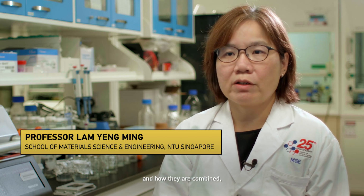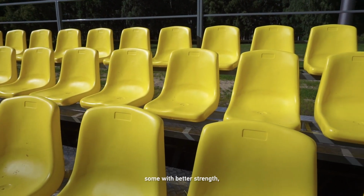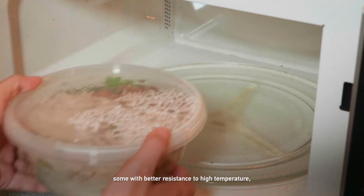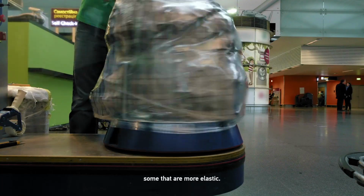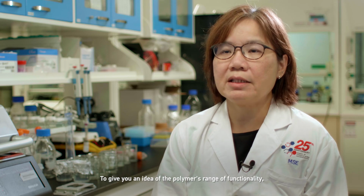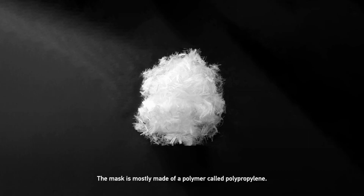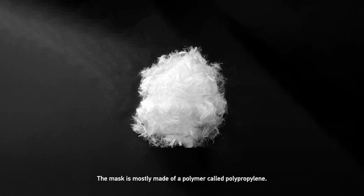By changing the type of atoms in the molecules and how they are combined, we can get different polymers with diverse functionalities, some with better strength, some with better resistance to high temperature, some that are more elastic. To give you an idea of the polymer's range of functionality, we can take a look at your disposable surgical mask. The mask is mostly made of a polymer called polypropylene.